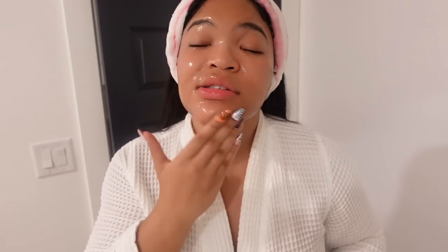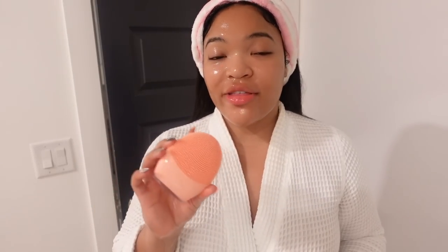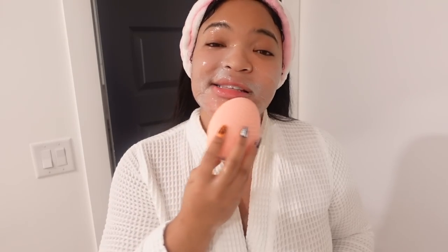And I do wash my face for 60 seconds. So I'm just gonna apply the cleanser all over my face. And then I use a cleansing device. I use the Foreo Luna 4. It just helps me get all that excess oil and dirt off my face, and it helps me cleanse my face way better than using my hands alone. I really like this one because it's silicone, it doesn't have any brush heads for me to change out, and it is bacteria resistant. So you're definitely going to have a lot of benefit with the Luna 4.